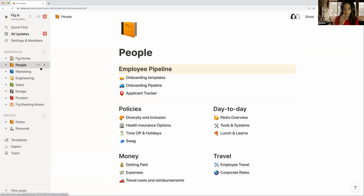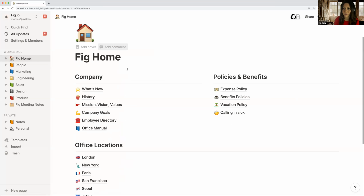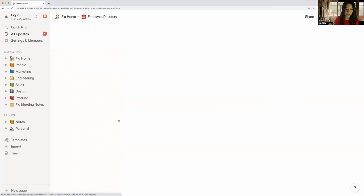There's no hiding of information. The next part of this Build With Me is I want to show how we can take this to the next level and really build actual workflows in Notion and dynamic types of content in Notion. One of my favorites is how to build an employee directory. So I'll navigate to this employee directory.